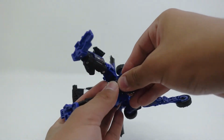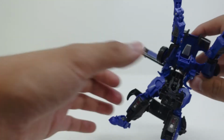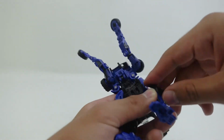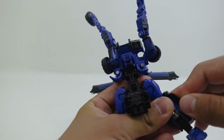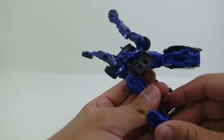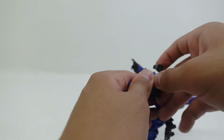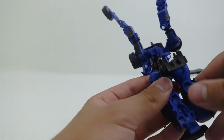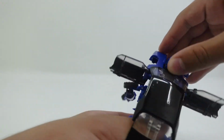Reattach this piece if you detached it. If you didn't detach it, that's fine. So with that reattached, now let's go on to the feet. Now you're just gonna have to make sure this folds out like so, and then after that, make sure this folds in like so. Do the same process to the other side. Just make sure this folds out like so, and there. So now we have those two feet ready. You're just gonna have to make sure they align up appropriately with the back area.